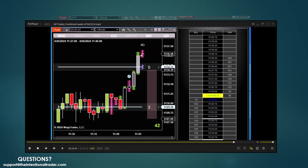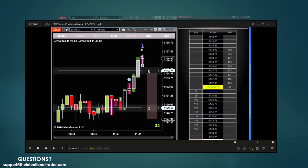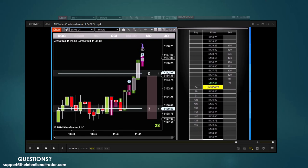So I manage it because the conditions that got me into the trade no longer exist. So under those current conditions, I never would have gotten into that trade. So that's how I decide if I'm going to get out. I look at it, I go, wow, I wish I wasn't in a trade now because the conditions that got me into the trade no longer exist. So I'm going to manage my stop and try to get out of this.